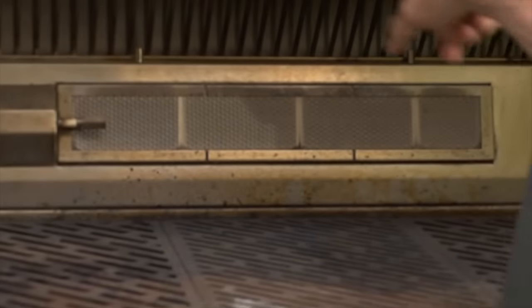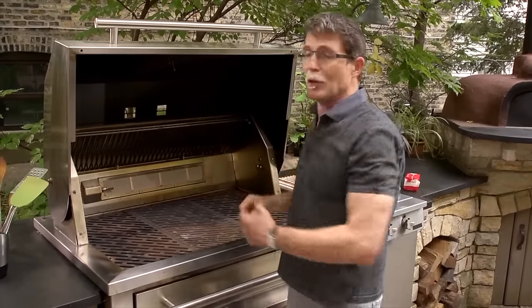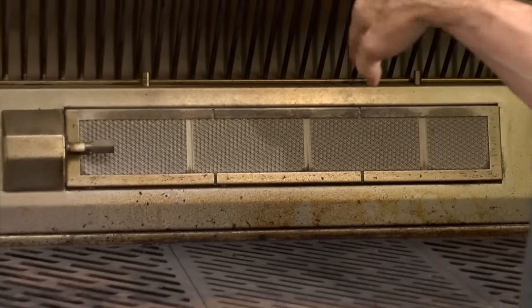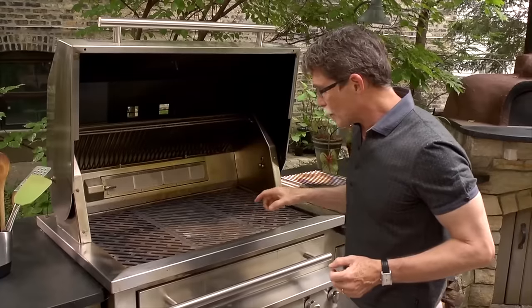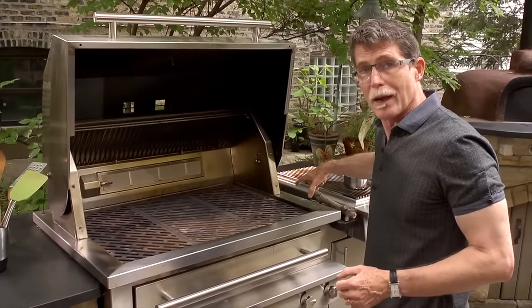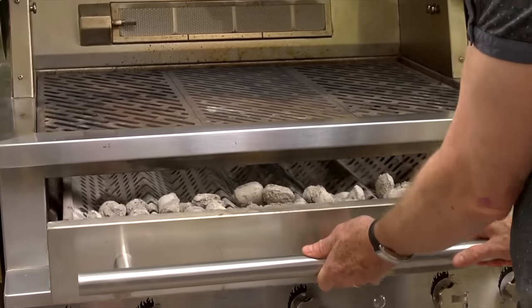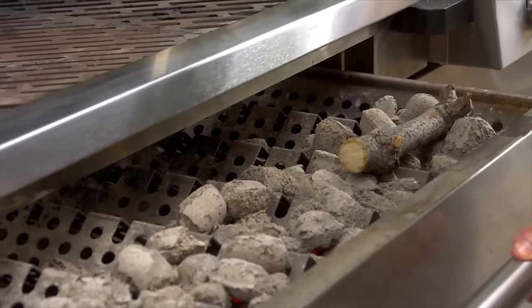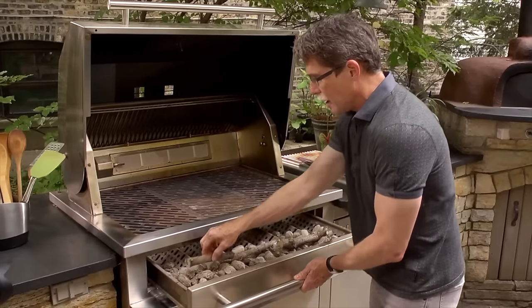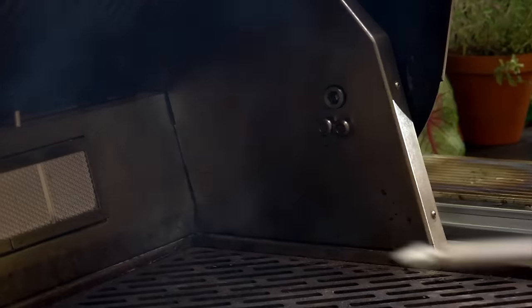Now my grill is equipped with an infrared burner across the back, so I could just spit cook these chickens entirely with the use of that. But I love the flavor of live fire cooking. So instead I have built a little fire, a charcoal fire here in the front third of the grill. I'll show you what that looks like. And I'm gonna augment it with a few of these pieces of branches that I've collected in the yard here, and that's gonna give a really nice smoky flavor to the chickens.